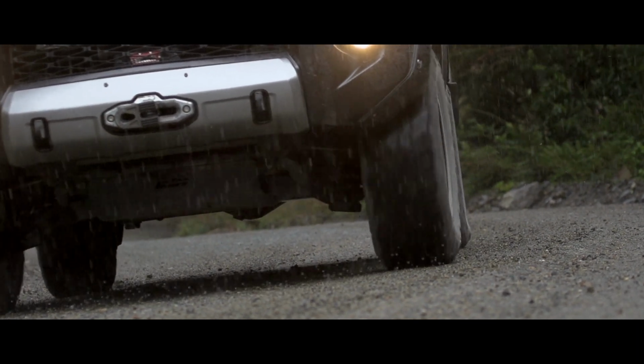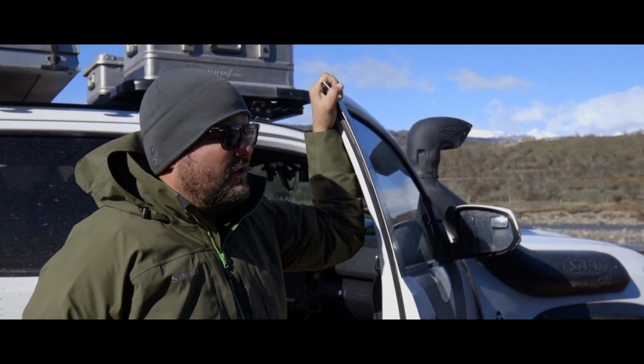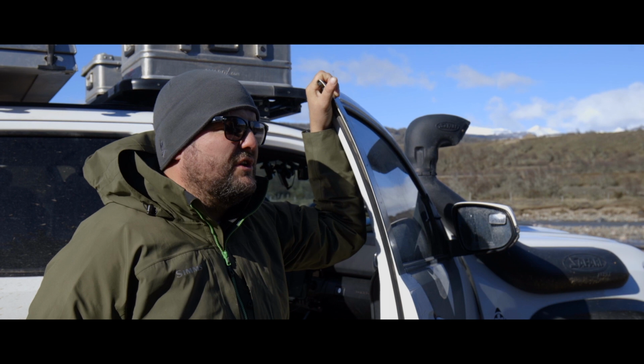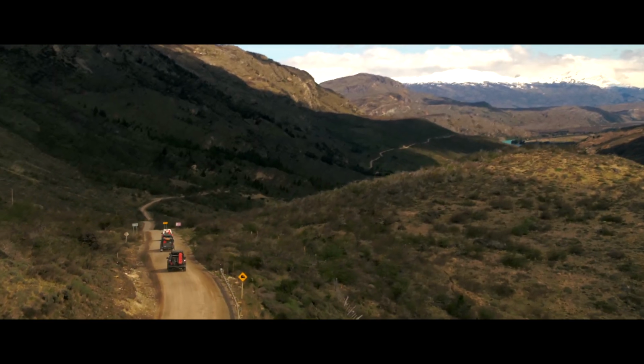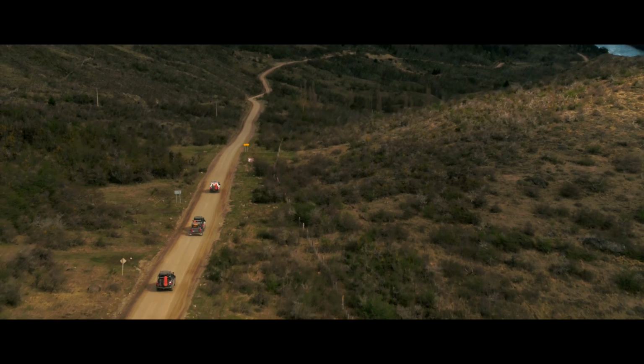Today we're going to keep continuing down the Carretera Austral, heading south, and our goal is to get to Lago General Carrera, and there's a marble cave boat ride excursion we want to try and make our way out to.